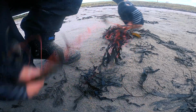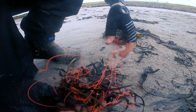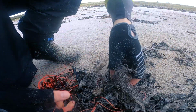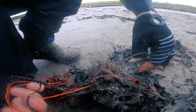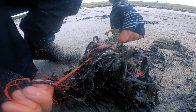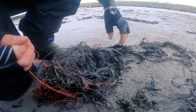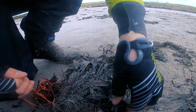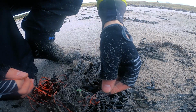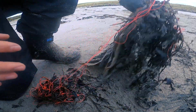I think that's actually got most of the weed out. We'll just call that a day there, I think. We'll just roll the rest of that up. Now, what's going on in here? And this is just the last of it. This is where the hooks are, so I've got to be careful. I've definitely seen one hook. I think I'm just going to bin all this. I'm not going to get that clear. But there's the line. Looks like a sabiki rig or a flapper. 2-hook flapper. Alright, well, I'm just going to take all the rest of that home.